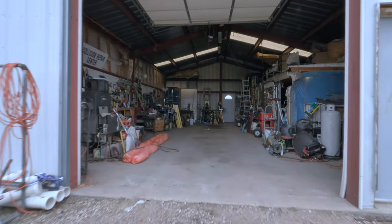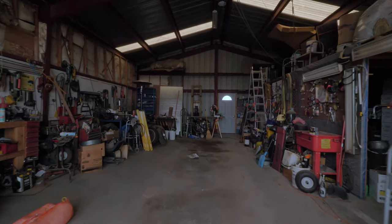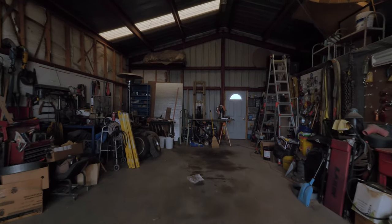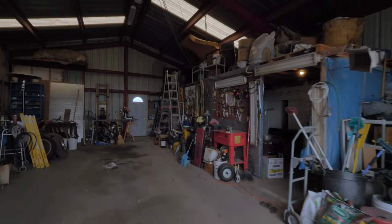This 30 by 40 steel building is partially insulated. The owner's leaving the rest of the insulation to go with the property. It also has an oil burner, so this can be heated as well.